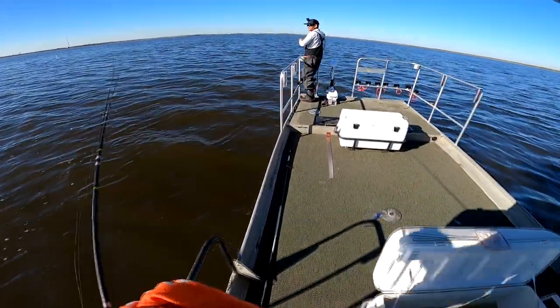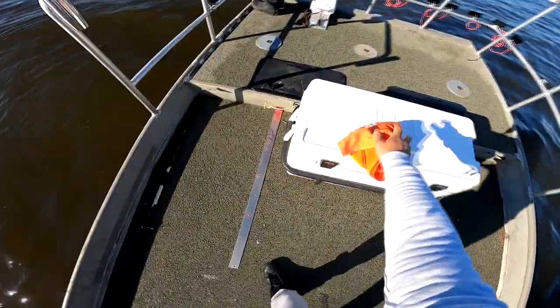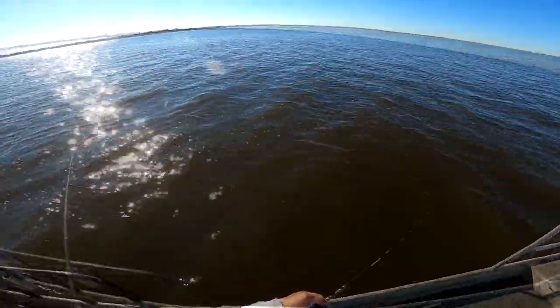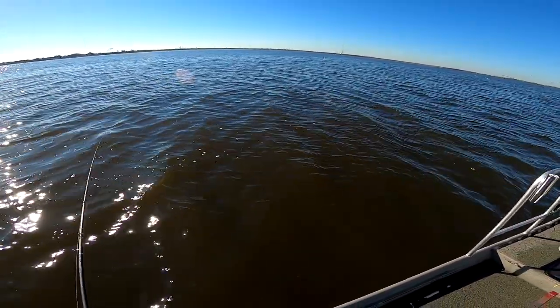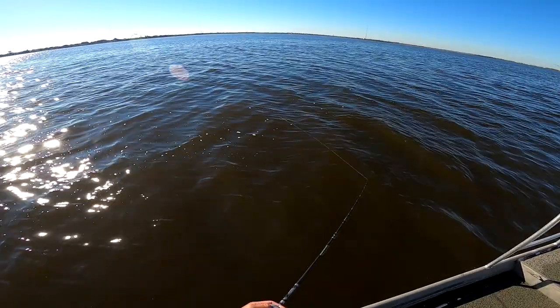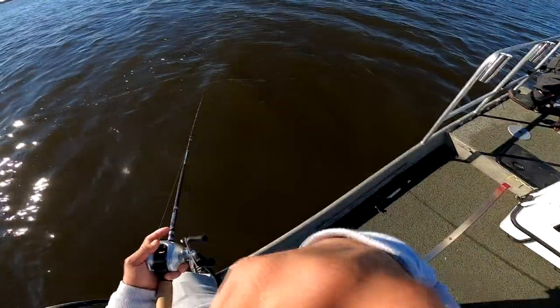Yesterday my buddy was probably catching them on this reef, talking about like a short line. Yeah, he's lying. Well, we gotta just work the reefs. I don't think the shoreline, I mean, he said the birds were at the shoreline. I think they're behind the reefs.